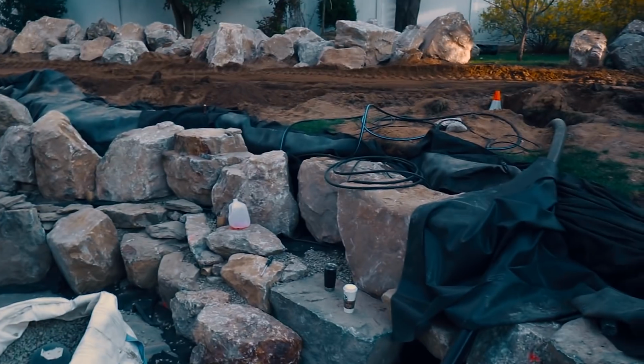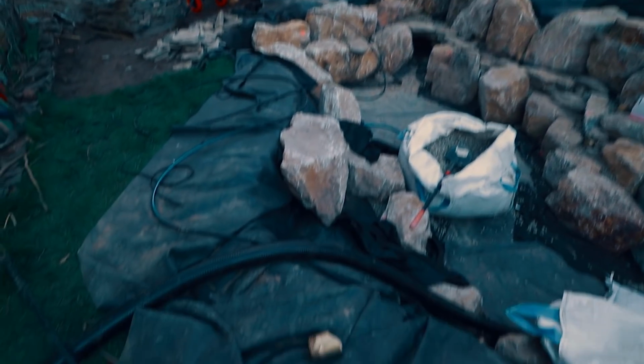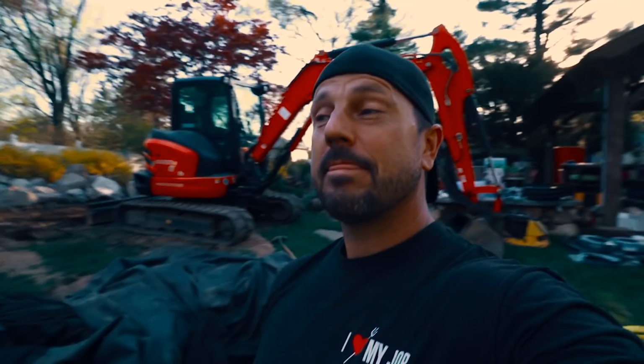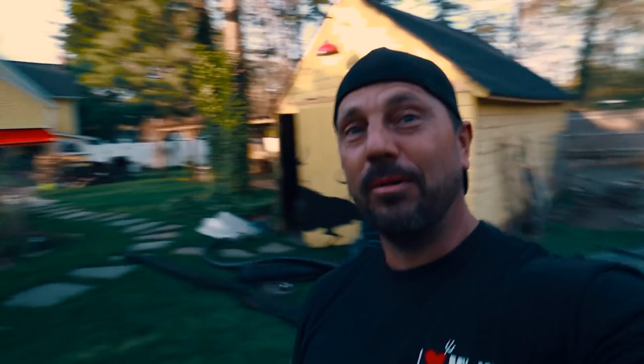We got a lot of the stonework done on the far side of the pond, which leaves us this side to finish up tomorrow. The issue is they're threatening rain for tomorrow, so we'll see what happens, I guess. But either way, we're gonna be here working. Rain, shine, it don't matter. You know how we do it. See you tomorrow.